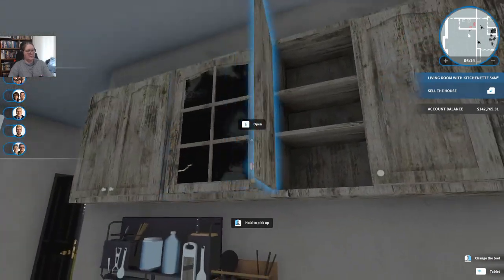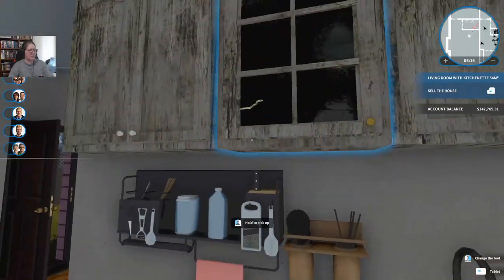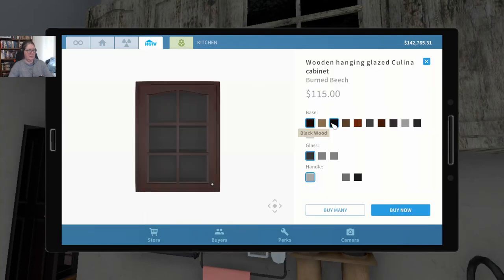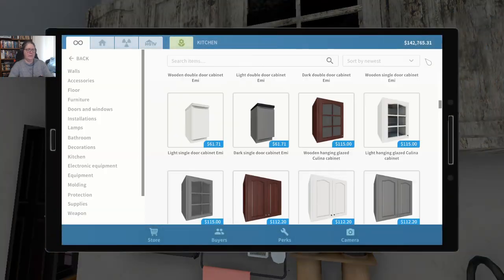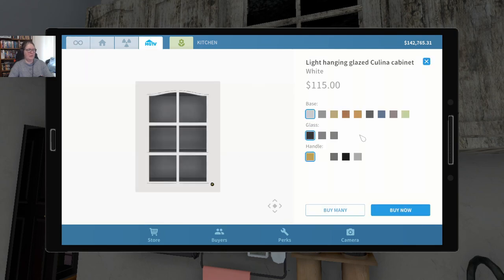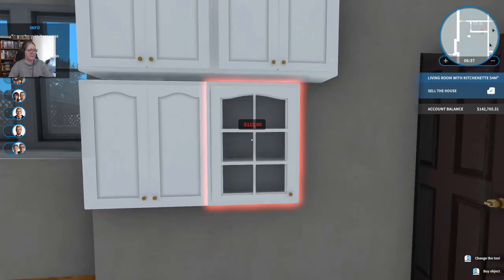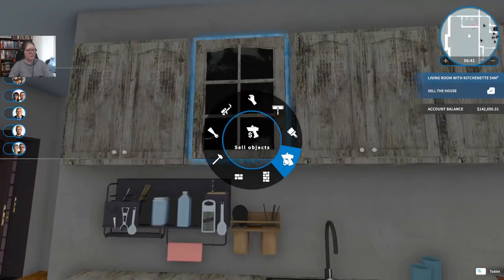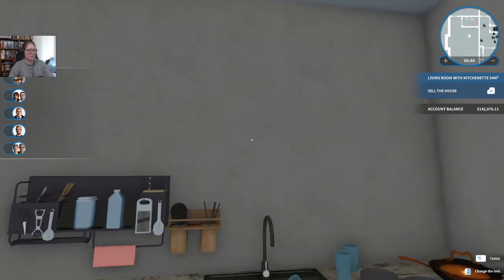Oh, ugh, that's terrible, right? All right, and then we have this thing. So whatever that is, it's a windowed one of these, I think. Yeah. It's white wood though. Can I get a light colored one? I can get a light colored one. There we go. We'll grab that. All right, we're going to stick that over there. I know, this is not how the final kitchen's going to look. We're just going to destroy things a small piece at a time.